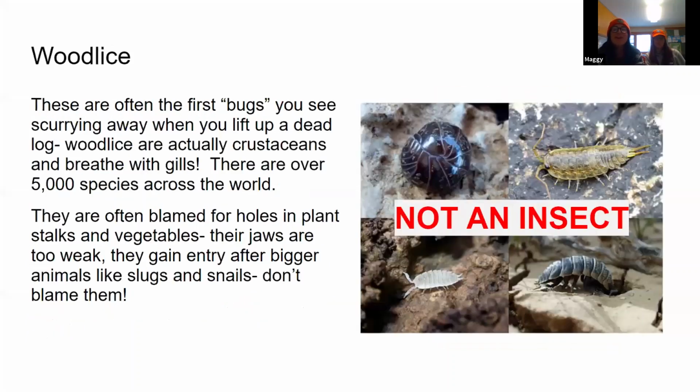There are also crustaceans in our soil, which are really cool. So woodlice, pillbugs, sowbugs, whatever you want to call them. There's lots of different species. You can tell by the fact that they don't have 6 legs that they're not an insect. They're actually our only purely terrestrial crustacean that we know of. They breathe with gills. There are over 5,000 species.